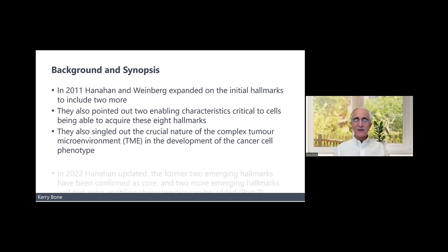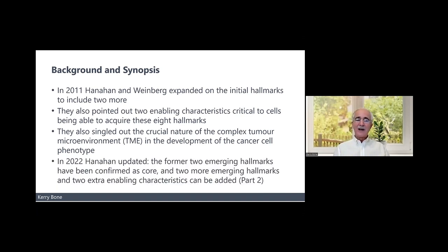And as mentioned, in 2022 Hanahan on his own updated, and the 2 emerging hallmarks from the 2011 paper were confirmed as core. He added 2 more emerging hallmarks and 2 extra enabling characteristics. So that means you now have 10 hallmarks, of which 2 are emerging, 4 enabling characteristics, and of course still this overriding consideration of the tumor microenvironment. That now brings the number up to 15. But let's begin at the beginning.